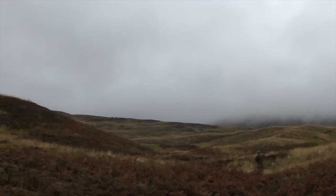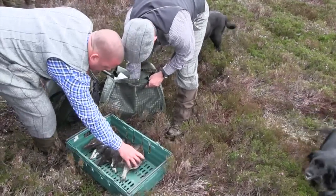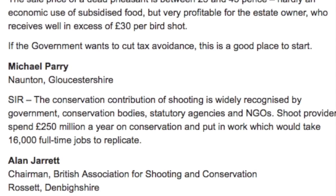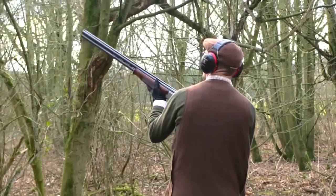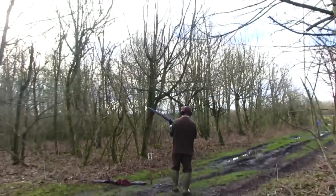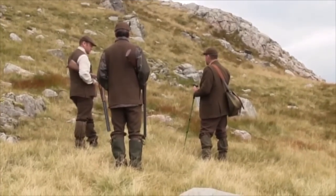The benefits of shooting have been read in the national newspapers. BASC officials have had letters published in the Times and the Telegraph emphasising the conservation benefits of the shooting sports. Chairman Alan Jarrett appeared in the Telegraph to underline the fact that shooters spend £250 million a year on conservation. And Vice Chairman Mike Sherman told the Times that shooters are active conservationists who put in millions of days' worth of work each year.